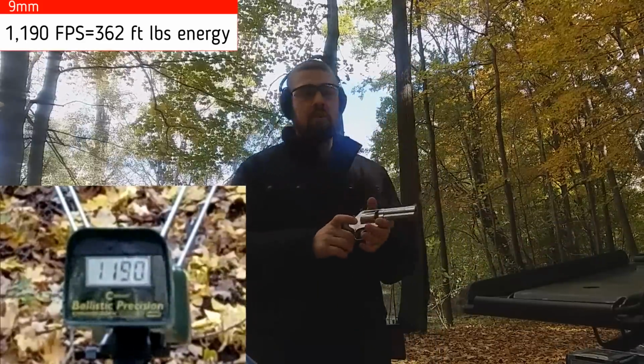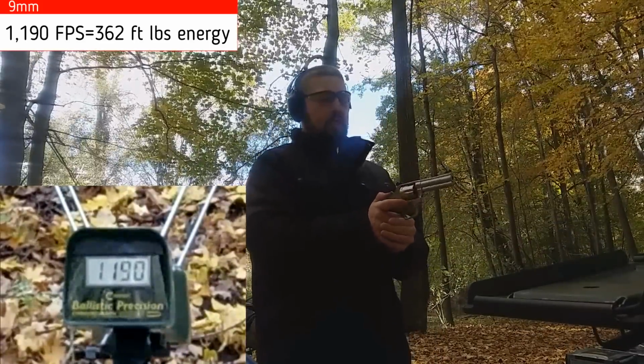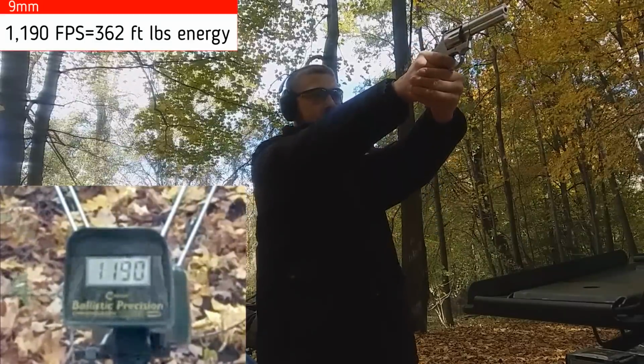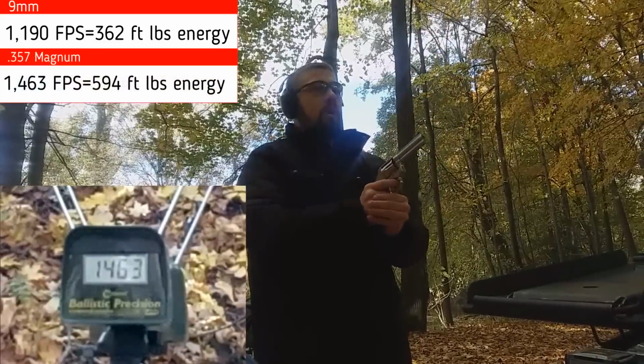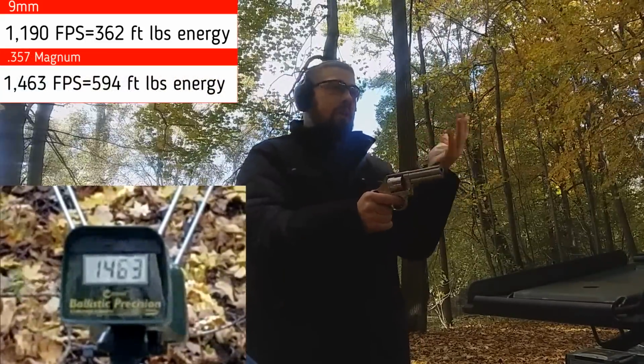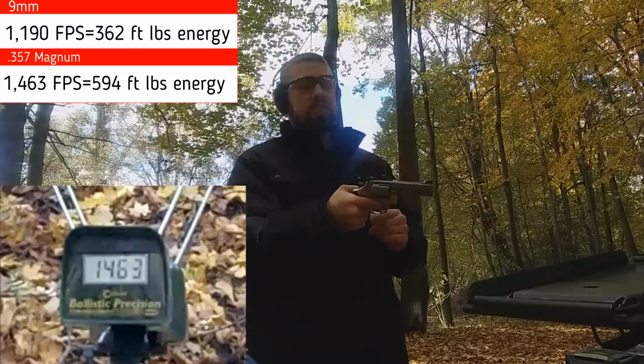This is a 125 grain Magnum. Let's see how that velocity compares. Federal 357B. 1,463. So that's pretty average for this particular load in this gun.